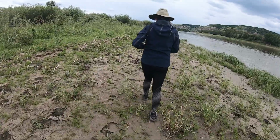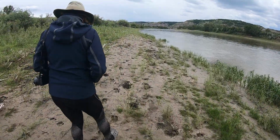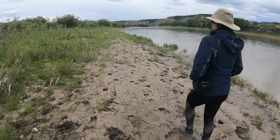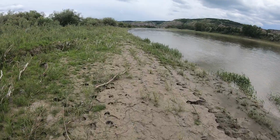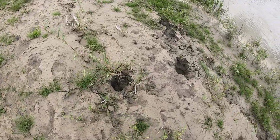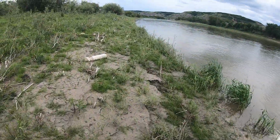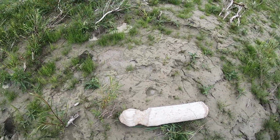Looks like we got lots of ungulate tracks here. Moose, deer, and whatnot. Lots of mosquitoes too. Now we got some beaver wood up ahead, it looks like. Pretty big holes. Probably bulls coming through here. And there we have the beaver. That's a pretty cool piece of beaver wood.